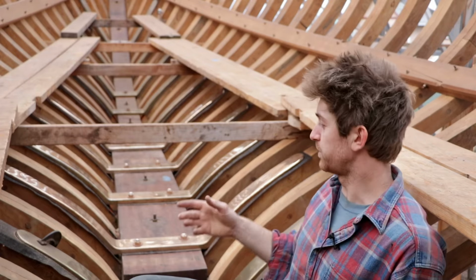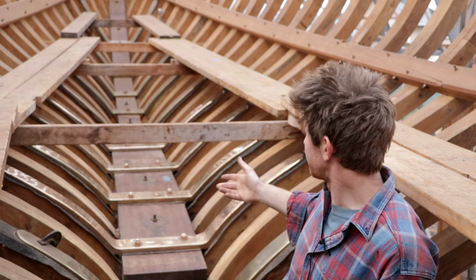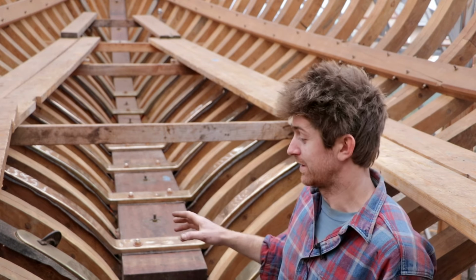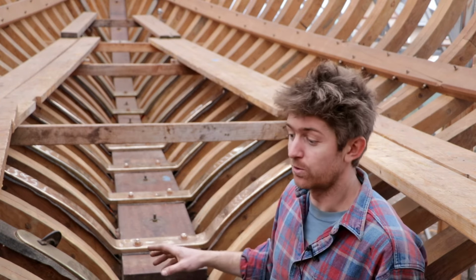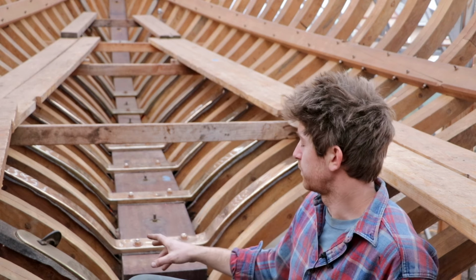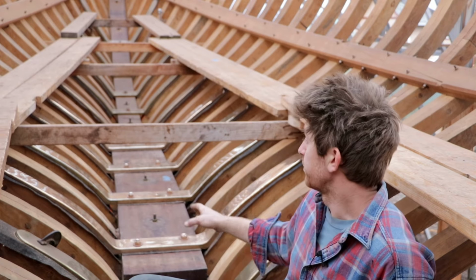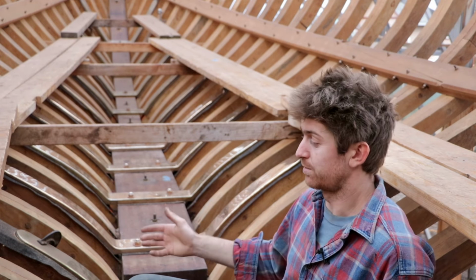So Pete and Clark have been working really hard to get the last of the floors installed, and as you can see, they're looking really amazing. They're going to be extremely strong. These are never going to be an issue for any future owners of the boat, and they're not going to cause any rot in the timber around them either. Most of the work in these floors has been in casting them and in shaping them to fit the frames, shaping the inside just to get it fairly smooth. Also takes a bit of time.